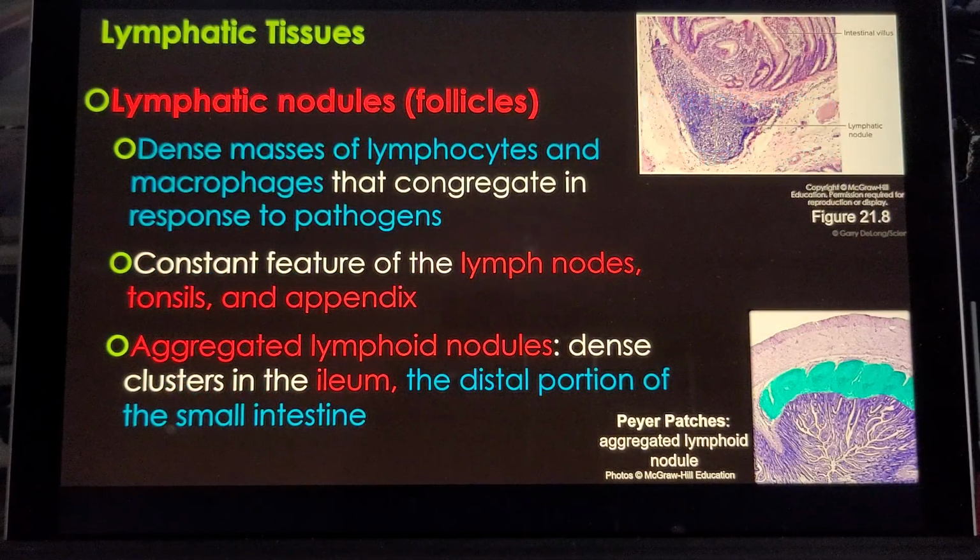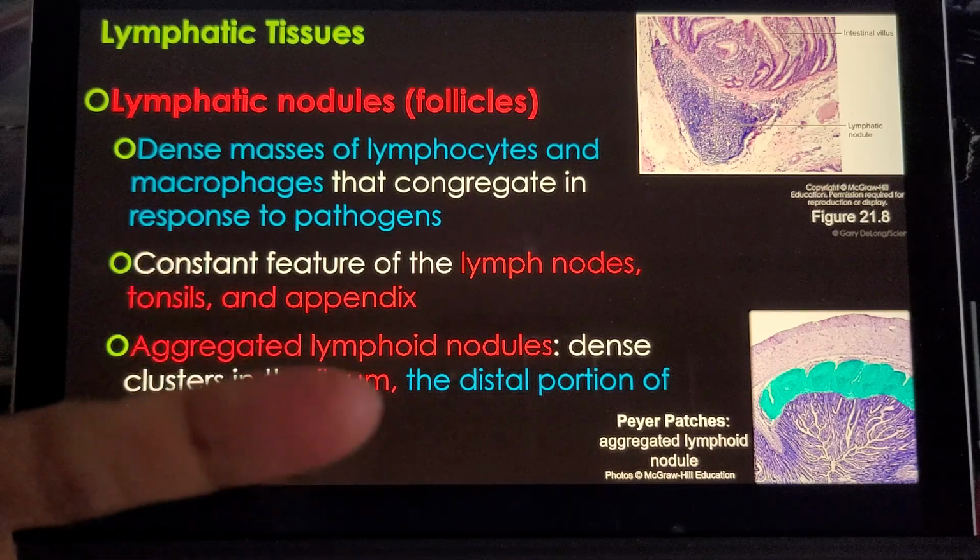Okay, lymph nodes. These are a more specified type of lymphatic tissue along those collecting vessels. There's a bunch of lymphocytes and macrophages there, because as you collect fluid from your tissues, it's also able to pick up those pathogens. And because you have those white blood cells there, you're able to initiate a response to them. The tonsils are also an area that's very similar, and the appendix.